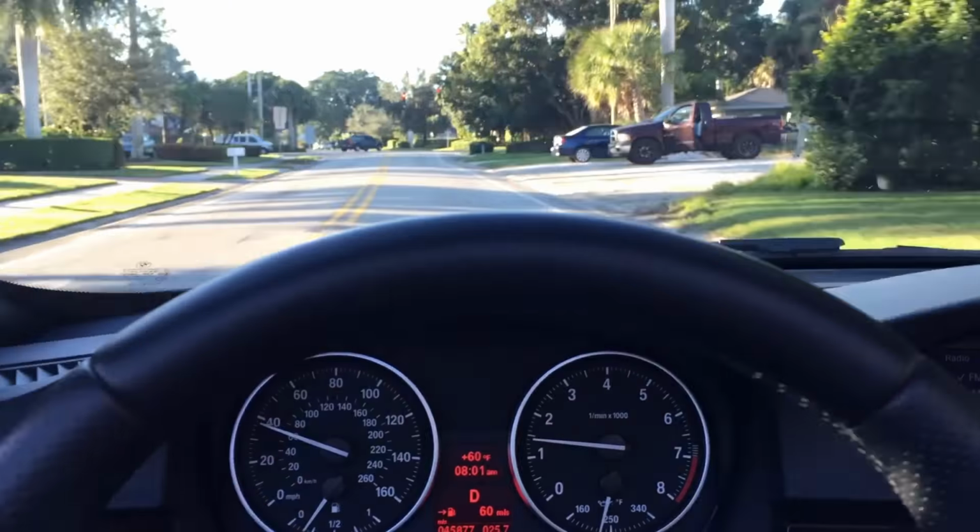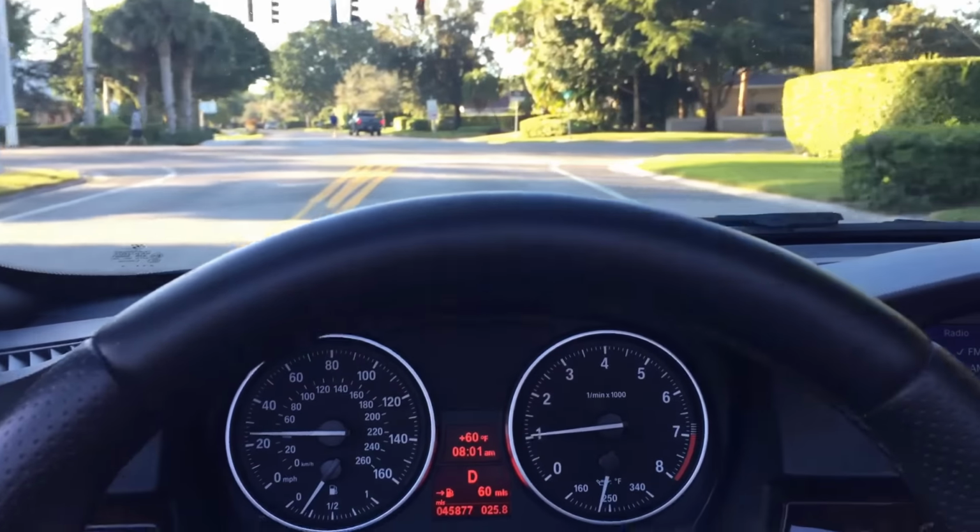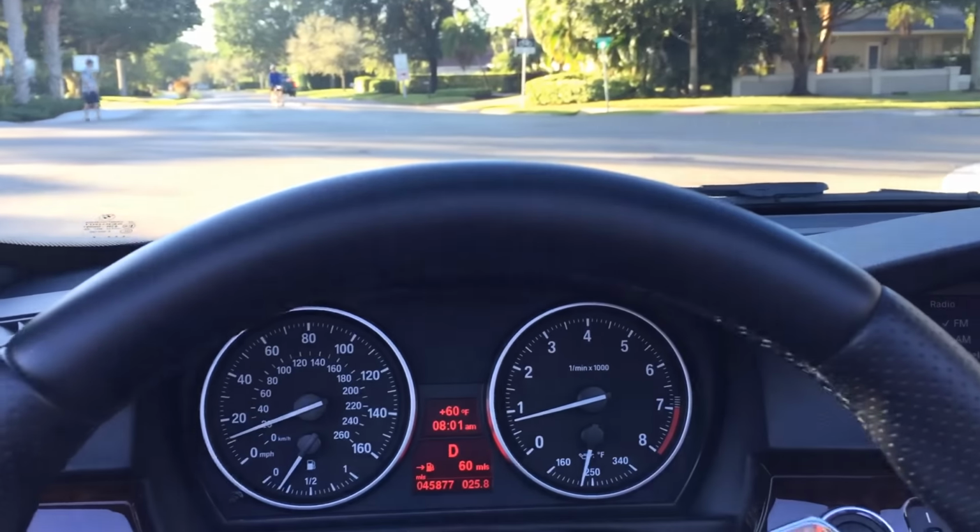Anyway, there it is, 2013 335 folding hardtop convertible, beautiful color combination, gorgeous, gorgeous car, low miles, ready to go.